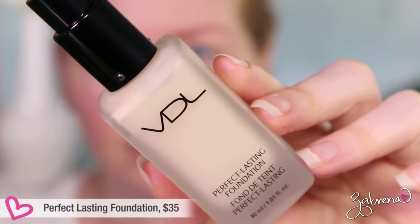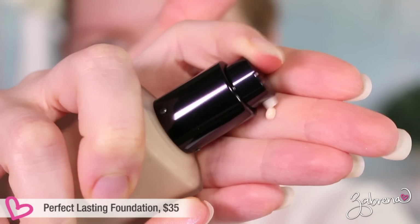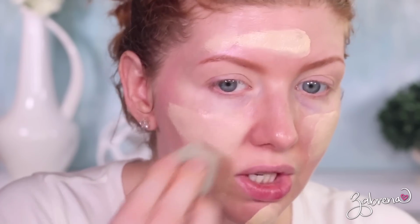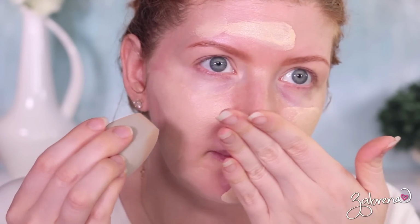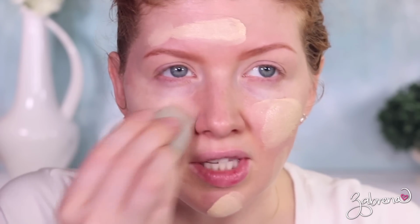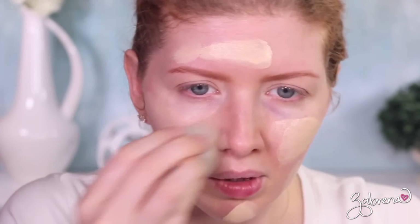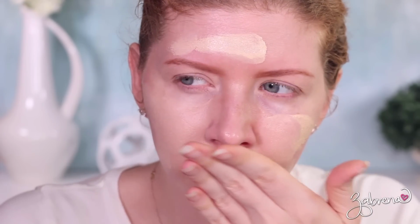Next product I have to test for you is the Perfect Lasting Foundation, and the shade that I'm using here is V01. Very, very runny. Ooh, okay. And yellow. Oh, goodness. All right, well, we're gonna roll with it. Using a damp sponge here to blend the foundation in, and it has a very similar scent to a high-end foundation. I can't think who. I want to say Armani, possibly.